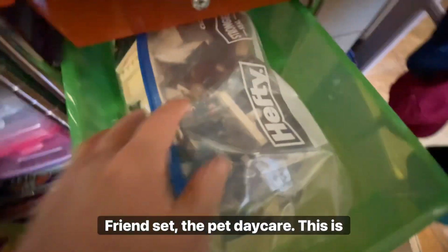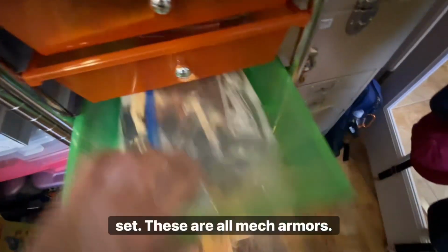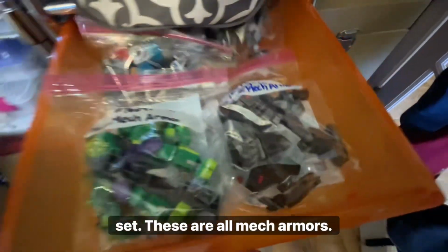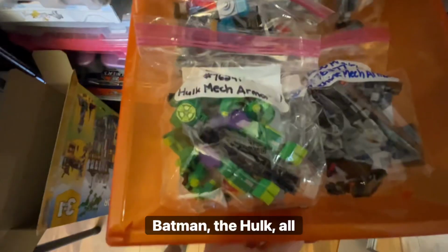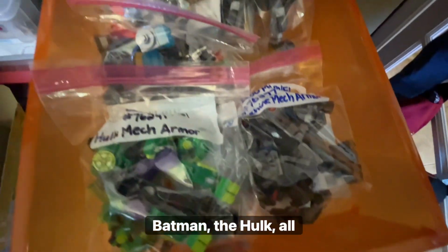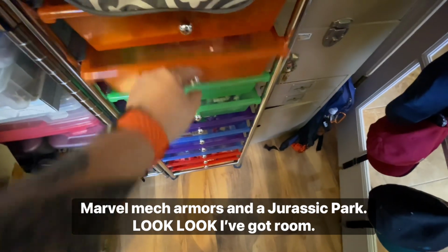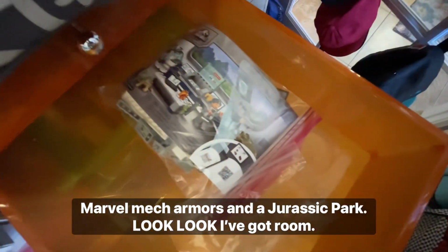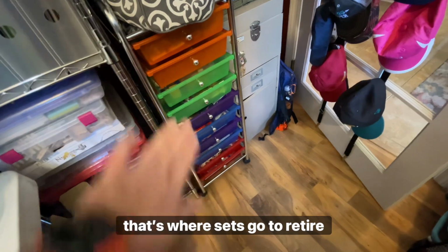This is the Avengers set. These are all mech armors. Batman, the Hulk, all Marvel mech armors. And a Jurassic Park. Look, I've got room. Anyway, yep, that's where sets go to retire.